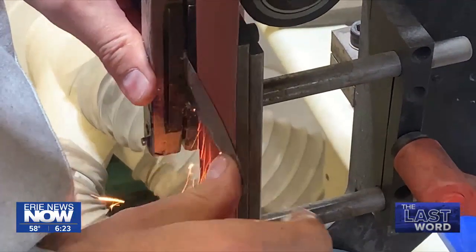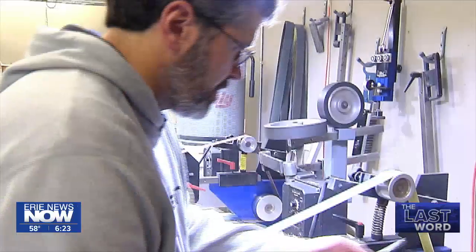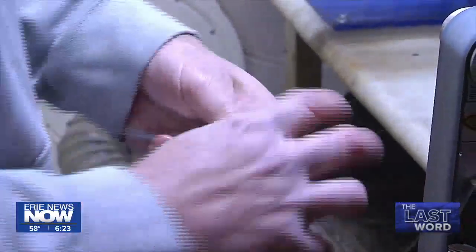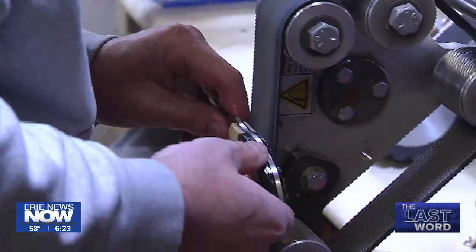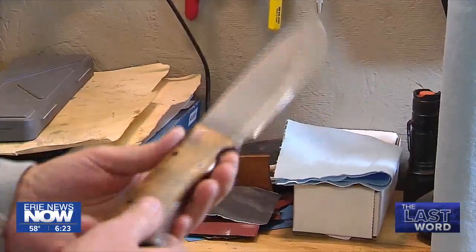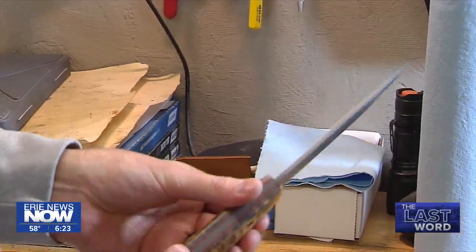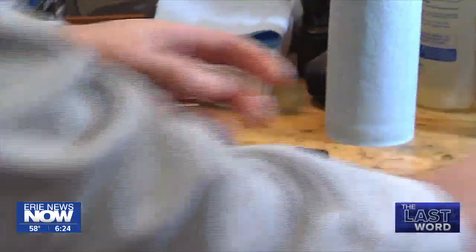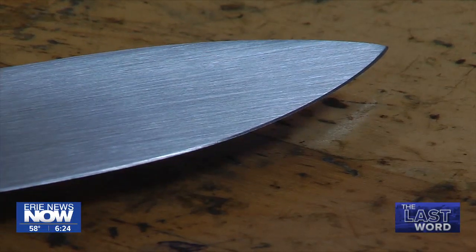Knife making is now a side business for Matthew. He spends about 15 hours a week creating custom-made knives, and business is good. People like his knives and want one for themselves. Customers like the fact that their knife was made exactly how they wanted it. Someone made it. It wasn't made by a machine in a factory. You know who made it. They made it with their hands, and a lot of people like that.